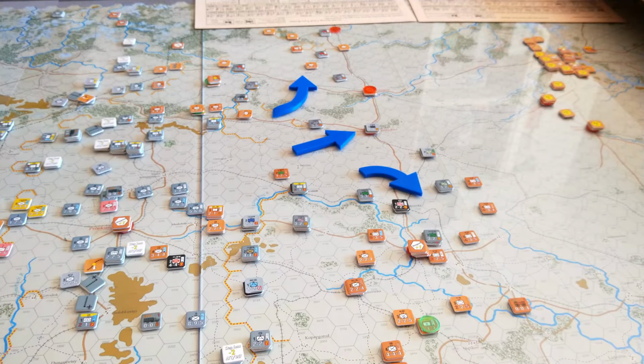Not a lot of combat happening. It's just basically these panzer divisions rushing forward, spreading out, fanning out, containing the Russians in the north, containing the Russians in the south. A couple of Russian movements through here, so these guys managed to sneak through here. I don't know where they can go. They're just trying to get back into supply and get out of there.